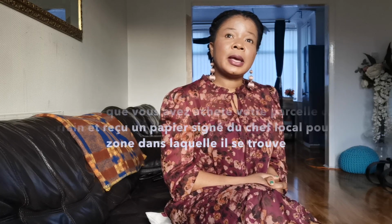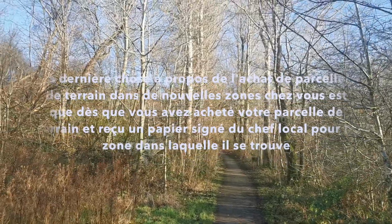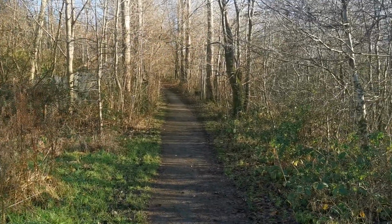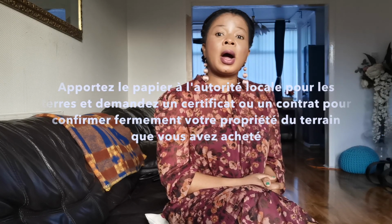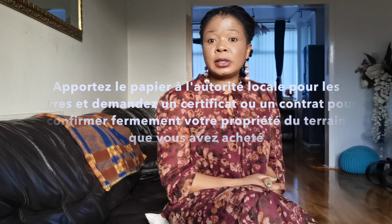The last thing about plot of land in new areas is that as soon as you have bought your plot of land in one of these areas, you have basically paid money for it. You have received a paper signed by the local chief for the area in which your plot of land is, attesting that you've paid money for that land. You're now the new owner for that land. Take those papers to the local authority for land and ask for either a contract or a certificate, just to firmly confirm that you've paid money for that land and it belongs to you.